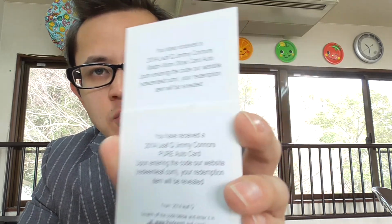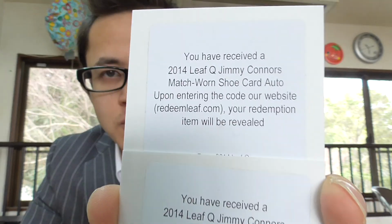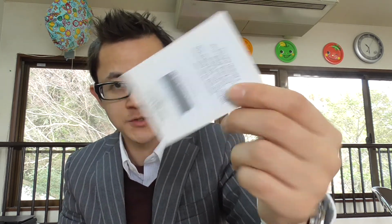To go along with that, I also have the Jimmy Connors, who's a tennis player by the way, I don't know if I said that or not, Jimmy Connors Match Worn Shoe Autograph, or Shoe Card Auto. And this one as well, there are different variations, so you have a little mini patch with the autograph, or a jumbo patch with the autograph. There are parallels, you don't really know what you're going to get until you open up the package. This one I've already redeemed, but this one I have not redeemed yet. Looking forward to this Mailday, and this one I'm not really sure what I'm gonna do with that.